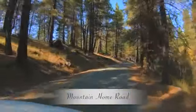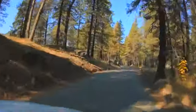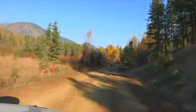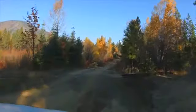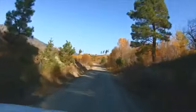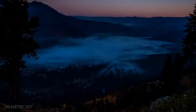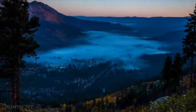Mountain Home Road is a dirt road that connects Leavenworth and the Blewett Pass Road, which passes through beautiful forests, revealing great views of Icicle Canyon, valleys, and the surrounding mountains. This area is also considered to be a great mountain biking area, even for the beginner.